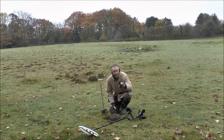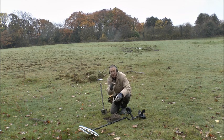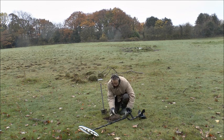Right then, here we are again. Now, I'm only about 10 foot away from where I found that watchwinder, which is round about where you are. Got another signal down here, came up at 69, 70, maybe 71 on the ID scale. We've got another coin, only about 4, maybe 5 inches deep.